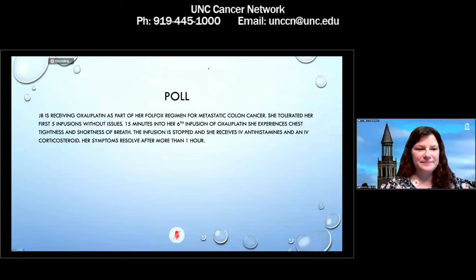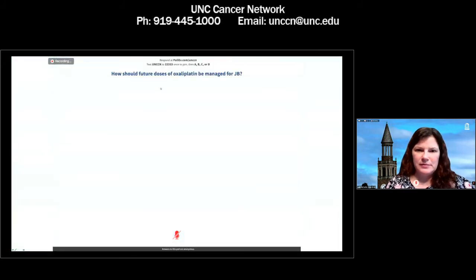You want me to read it? Sure. Okay. So JB is receiving oxaliplatin as part of her FOLFOX regimen for metastatic colon cancer. She tolerated her first 5 infusions without issues. 15 minutes into her 6th infusion of oxaliplatin, she experiences chest tightness and shortness of breath. The infusion is stopped and she receives IV antihistamines and IV corticosteroid. Her symptoms resolve after more than 1 hour.